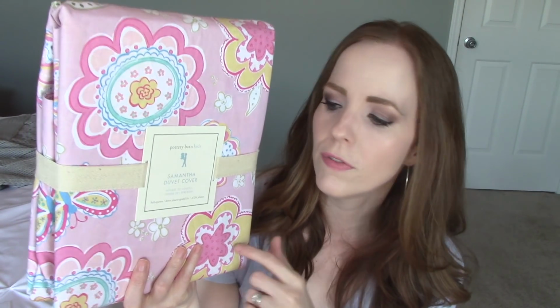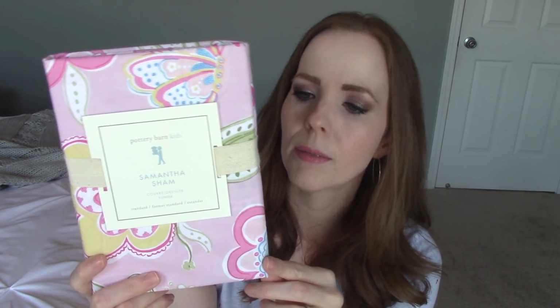So I got her the duvet, and then I had to get an extra sham because obviously when you have a full bed, you have 2 shams instead of just the one. So we're keeping her sham from the previous bed, and then I got her an extra sham that matches. So I picked those up. Her bed set from Macy's.